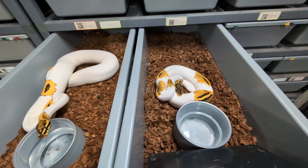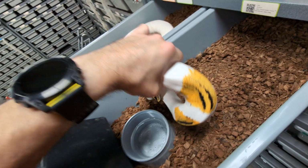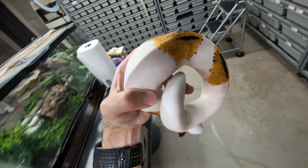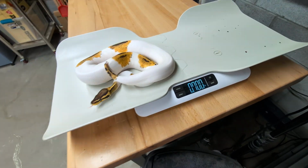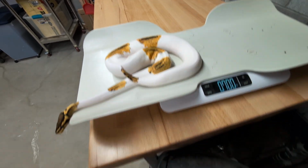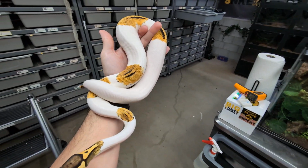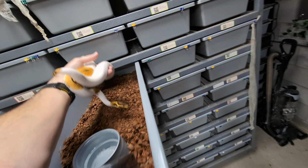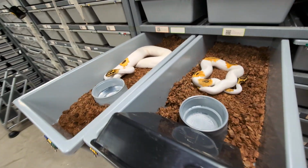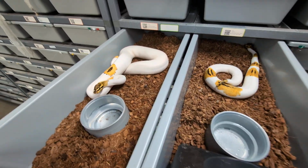But the reason I didn't panic with this girl is she's still a decent size. And let's actually go measure her. She never got too thin. She never got significantly underweight. She still looks like a very healthy snake. Let's weigh her. So she's just about exactly a year old, and she's 700 grams on the nose. So she's still a fantastic looking snake. She took a few months off from eating, and she never ate consistently like her cousin, but she's still 700 grams, and she's just about a week or so over being a year old. So that's sort of my benchmark.